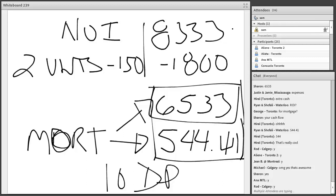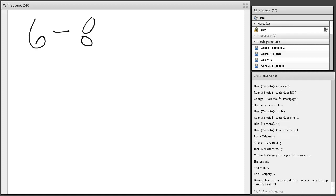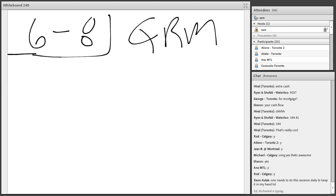The thing I want you to do is be able to quickly evaluate a property and decide whether you want to spend more time on it. The reason I bring all this up is because I wanted you to recognize the power of GRM. If you're not dealing with 6 to 8 GRMs, you're going to have to fight to make that property work. So don't underestimate GRM to decide whether you want to spend time on a property.